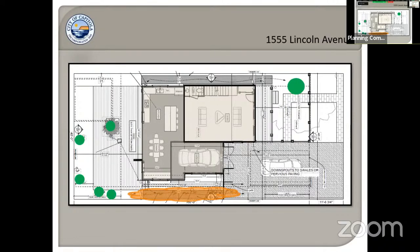The area of this sort of hedgerow of trees is indicated in orange above, and that line there to the south of the structure. The green are all the other trees that they're proposing to preserve, including the most notable oak tree in the front yard. Because of the remaining trees, staff does not believe that this property is likely to be under the minimum required canopy coverage, so we did not include conditions pertaining to these removals.